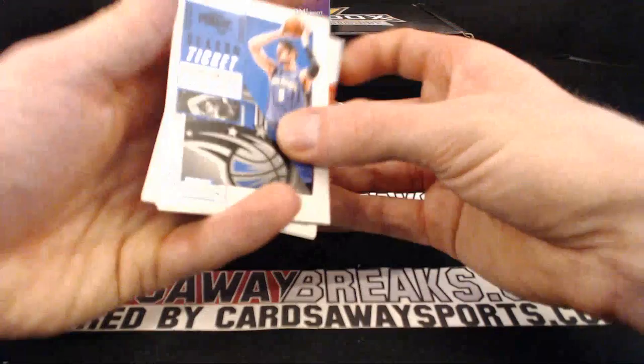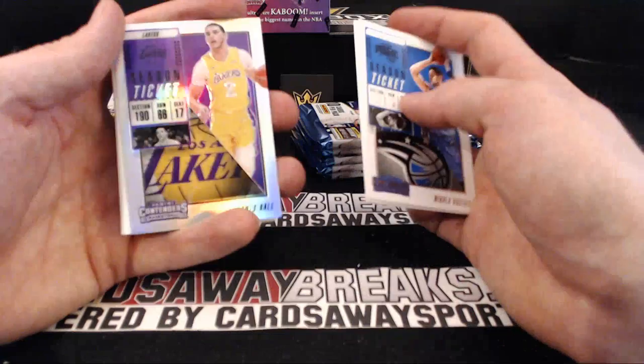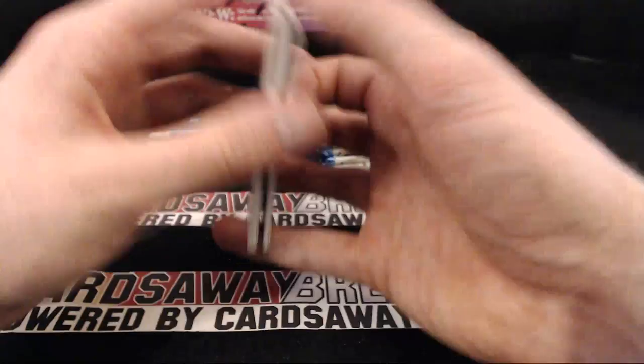Maybe that'll work. Nikola Vukovic, Paul George, Eric Bledsoe, Tyreek Evans. Look at that. We got a season ticket. Silver Lonzo Ball. That is filthy. Prism, silver, Lonzo Ball season ticket. Anthony Davis, James Harden, McCollum, Schroeder, Giannis Antetokounmpo. Beautiful. Contenders underway.